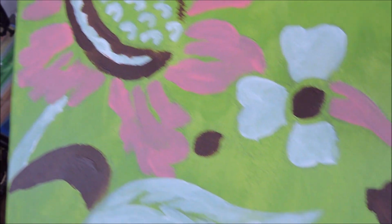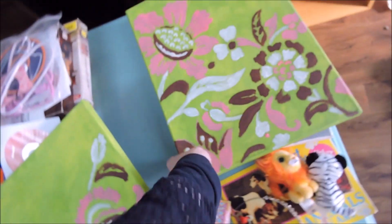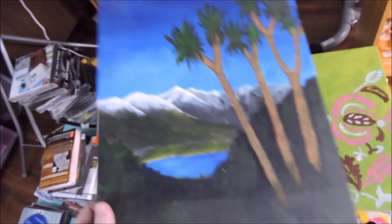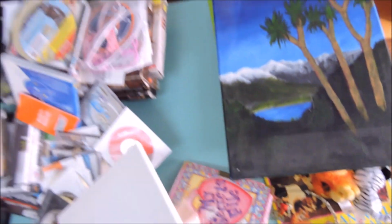You can see all my drawing lines, and it's not like I can just paint over them and use them again, because all those lines will be underneath. This is a typical New Zealand scene. That's what I was going for. Yeah, they might all go in the bin.